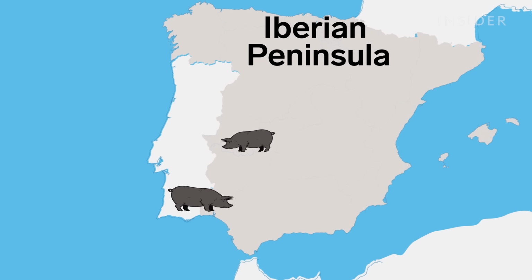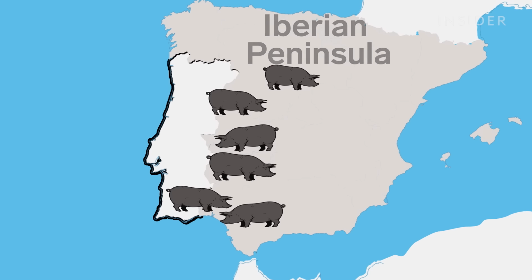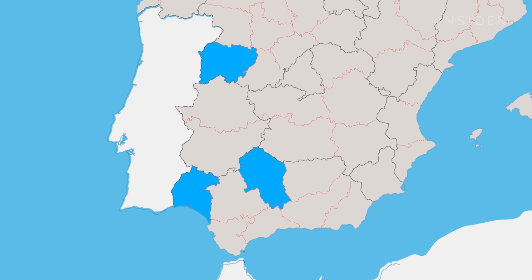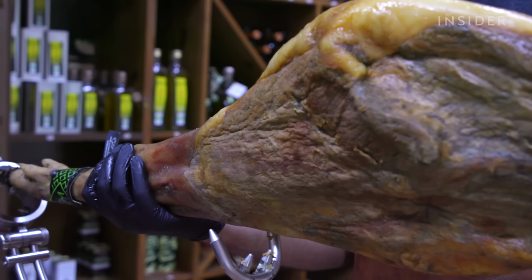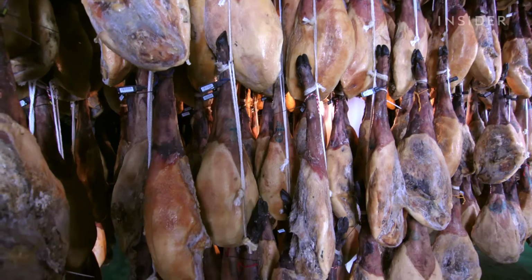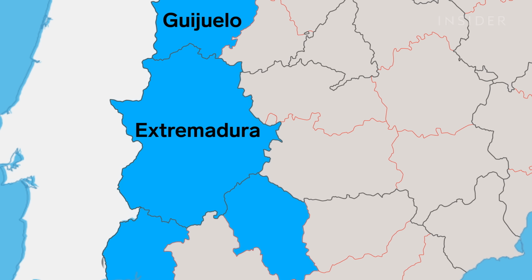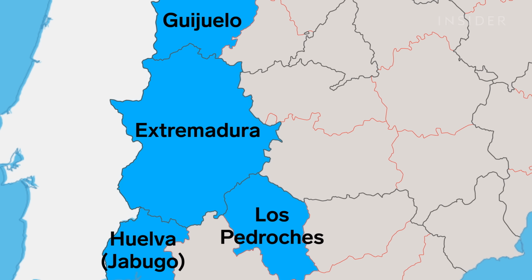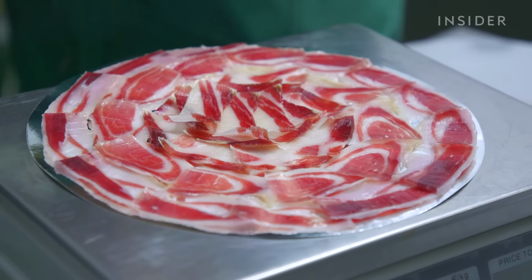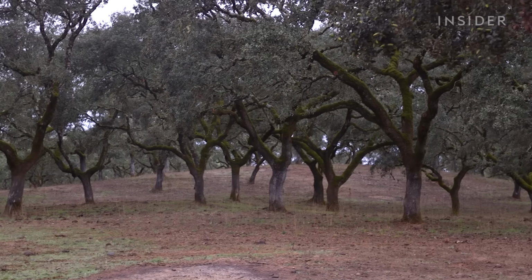Black Iberian pigs can be found in the southern and western regions of the Iberian Peninsula, which comprises Spain and Portugal. In Spain, Iberian ham production is confined to the provinces of Salamanca, Huelva, Córdoba, Cáceres, and Badajoz. Portugal also produces it under the name Presunto Ibérico. Spanish Iberian ham is protected by the EU's Protected Designation of Origin. The 5 Spanish provinces where it is produced are split into 4 different protected designations of origin. Out of the total production of Iberian ham, only 6% comes with a black label, indicating it's the 100% Iberian pure breed. Iberian pigs are raised in an ecosystem known as the dehesa.